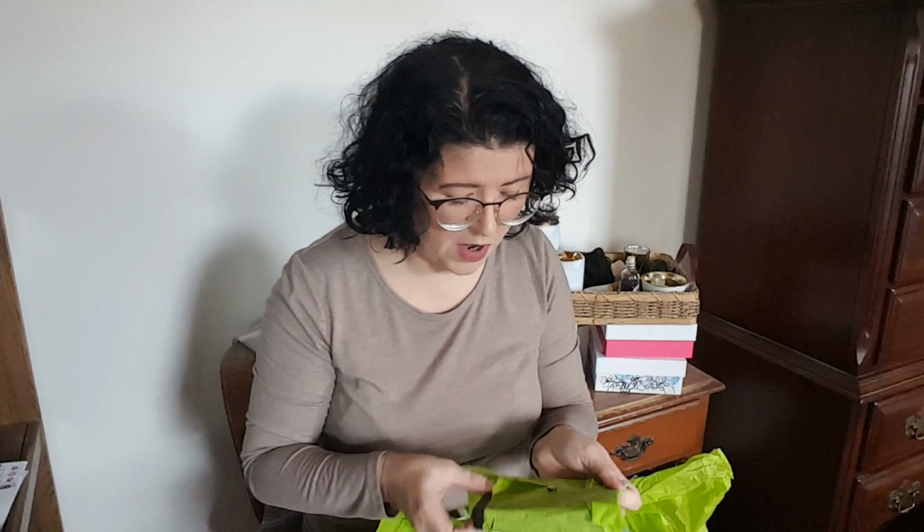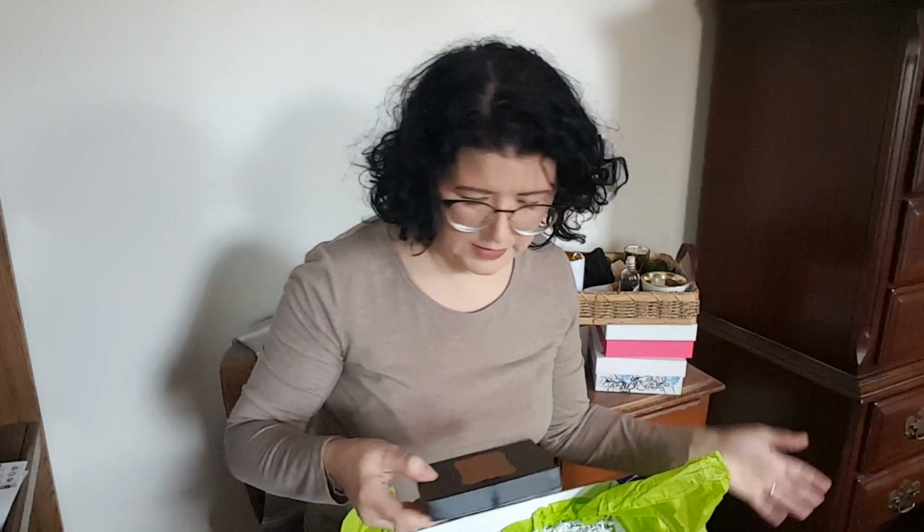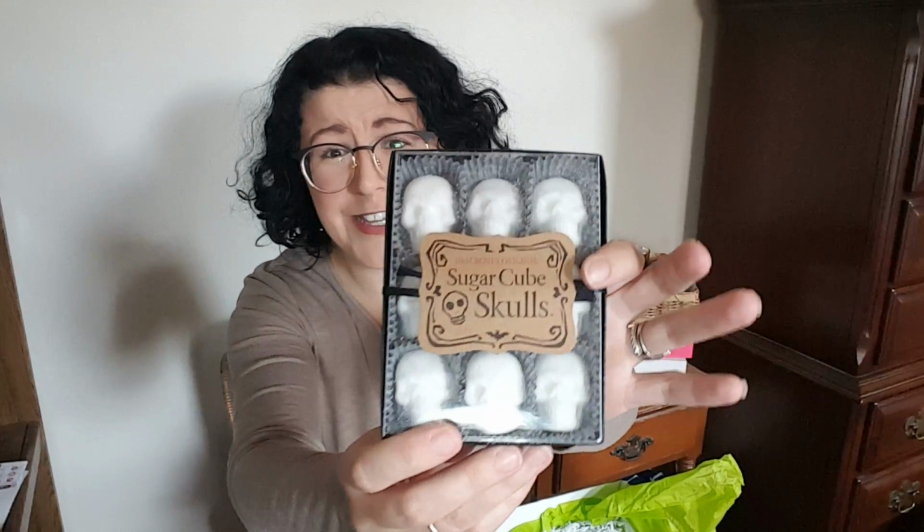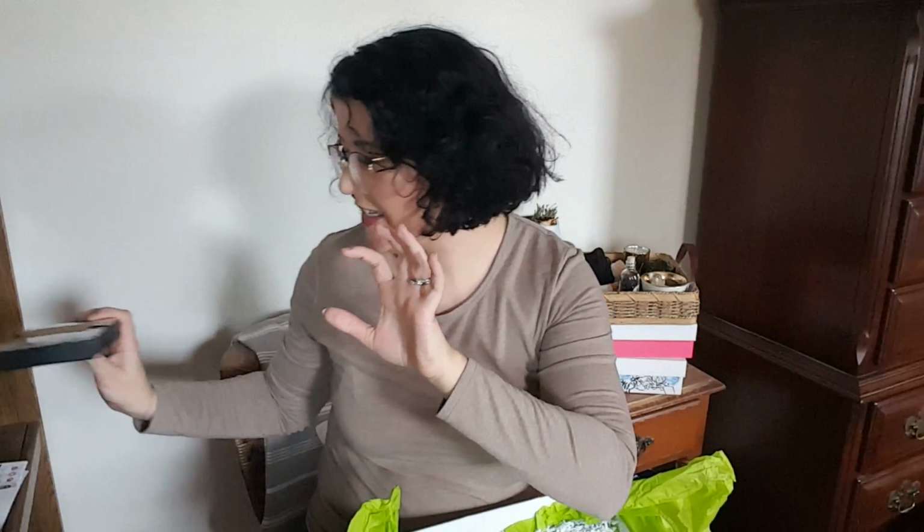All right, this box is Dem Bones Sugar Cube Skulls. Oh my gosh, and they're from a company called Dem Bones Etsy. Look at them, aren't they cool? And it's Halloween. How cool is this? My kids are gonna love it. I make tea for my daughter sometimes. Not caffeinated, don't worry.